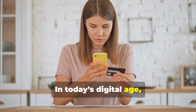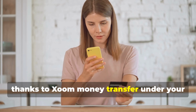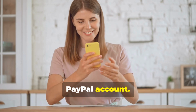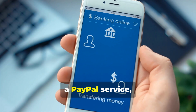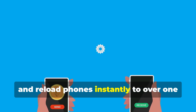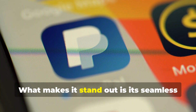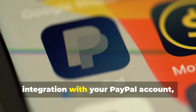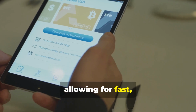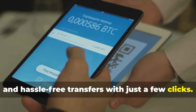In today's digital age, sending money globally has never been easier, thanks to Xoom money transfer under your PayPal account. Xoom, a PayPal service, lets users send money, pay bills, and reload phones instantly to over 160 countries. What makes it stand out is its seamless integration with your PayPal account, allowing for fast, secure, and hassle-free transfers with just a few clicks.